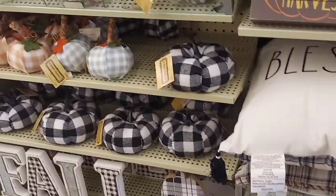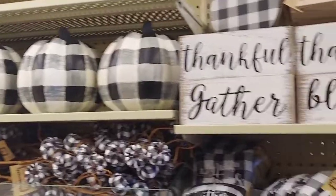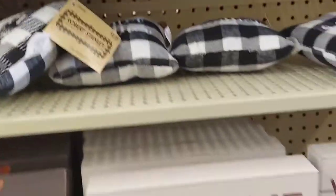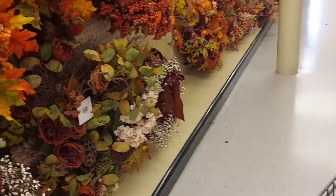And then you have the gingham print pumpkins, or buffalo check, however you want to say it. Yes, I tried to get into the black and white last year. I tried. It didn't go well for me. So let's see what the next aisle has.